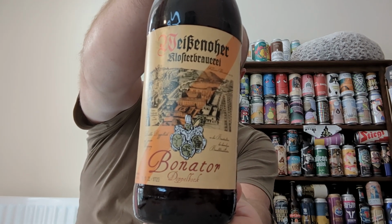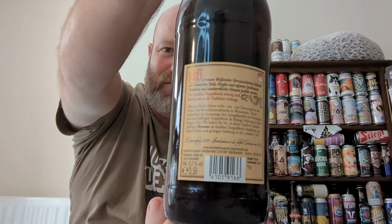It's got loads of stuff on the back, but it's all in German. I could try and read it to you in my best Deutsche voice. Wir brauen Weissenohe Bier Spezialitäten aus Böhmischem Malz, Hopfen, einigem Quellwasser, Tradition, handwerklich. Basically, it's saying it's a bloody strong beer. It's really, really nice. It's traditional and, yeah, try it. Clocking in at 8%. So there you go. A bit of German courtesy of me, JB, like you do.